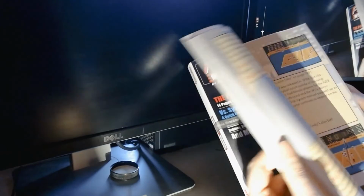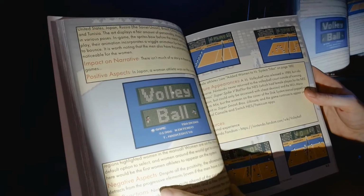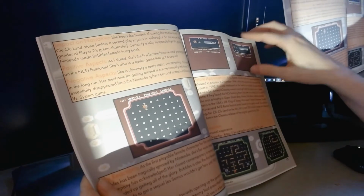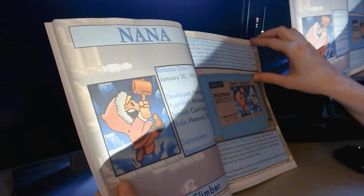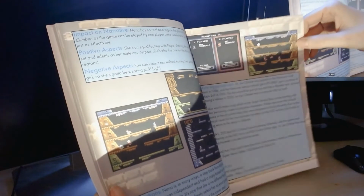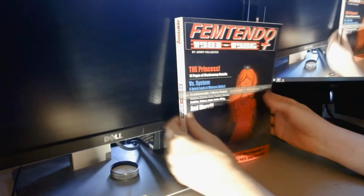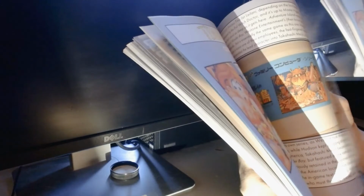With this book in particular, I was able to take the majority of the screenshots myself. So like all these shots of volleyball I took through the Switch Online app. Same deal with Clu Clu Land, since it's on the Switch Online. Ice Climber, same deal. I actually got my friend JD to help me with this one, because I only had one screenshot for a while. But thankfully, so many of these games are available on Nintendo Switch Online or through other means. Like the Castlevania stuff came from the Anniversary Collection. So that's pretty rad.